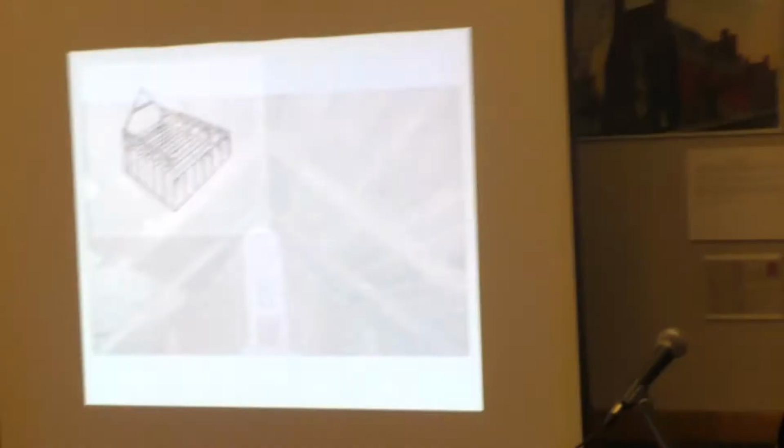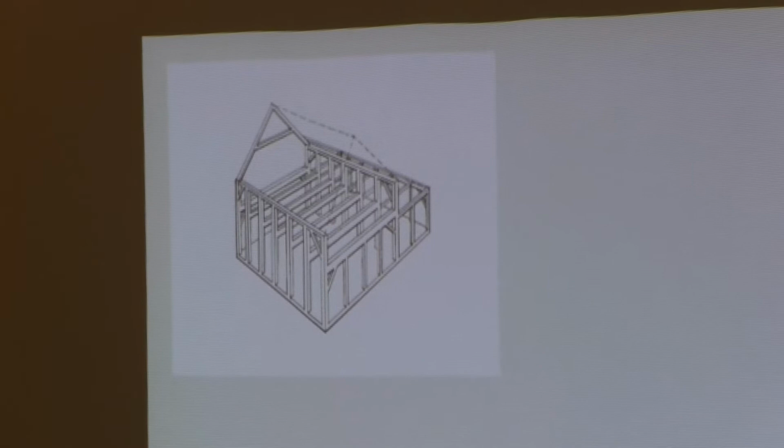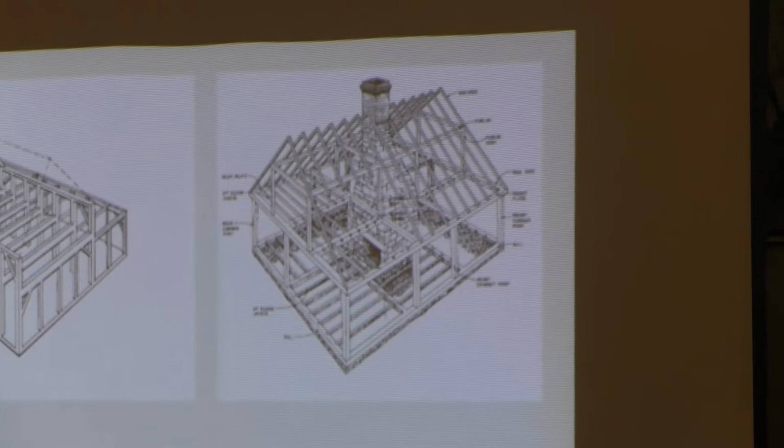So there's the Dutch house, bent, 4 feet on center. So seven bents, a 28-foot long building. You've got, let's call this a 34-foot long building. It's four bents, but not very usable space.